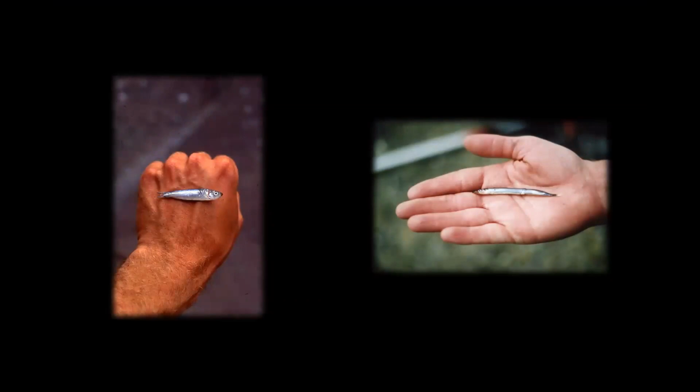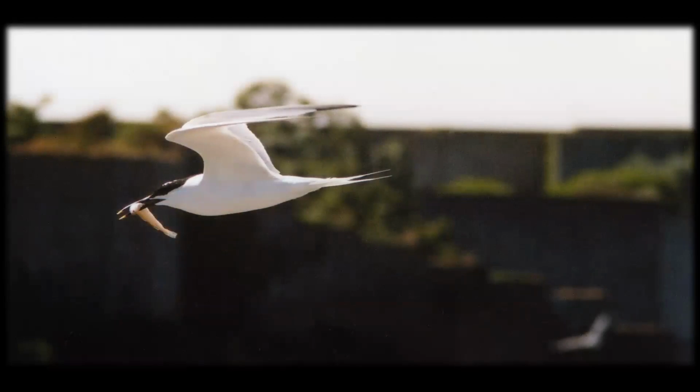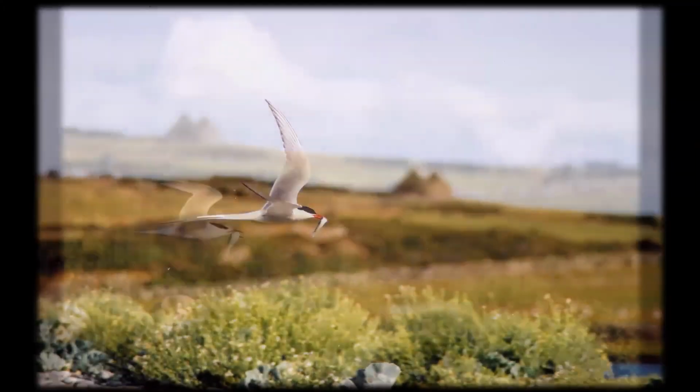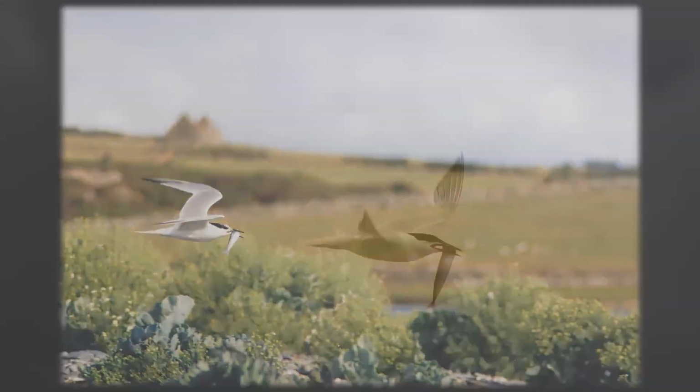That's a clupeid on the left, or sprat family, herring family fish, and then sand eel on the right. And we also sometimes see gadoids, which is like cod or haddock, saithe, that pollock, that sort of family of fish coming in, browner and square-tailed end. There's a sprat again, a clupeid, and there's another one with a sandwich tern.